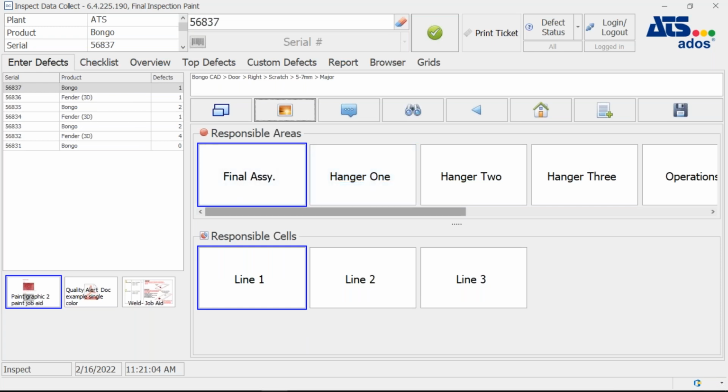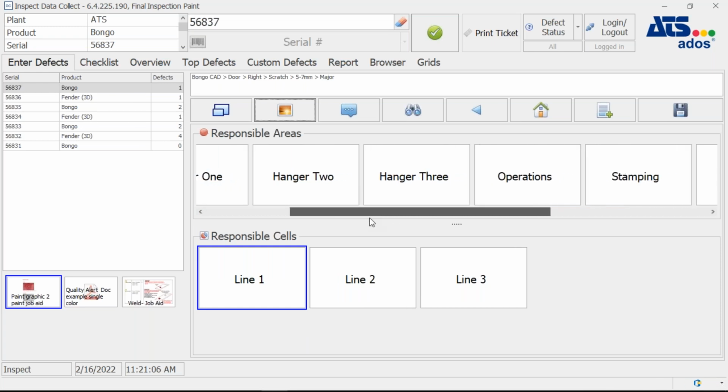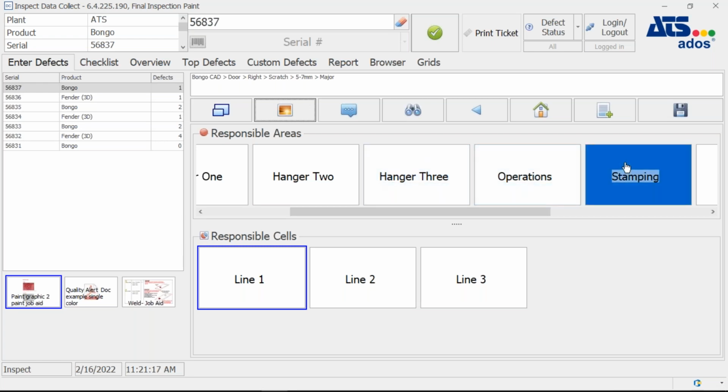We also have the concept of responsible cell and area. For example, in a paint application, generally you're also finding substrate defects. So in this example, I see a scratch on the part, but that might have been on the metal stamping. So I'm actually going to assign that defect responsible area as stamping. And then later on, I can sort by substrate versus paint defects.